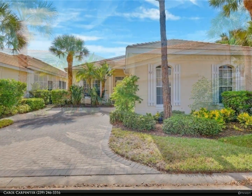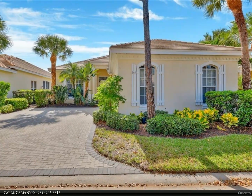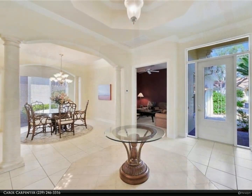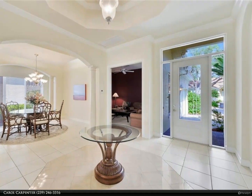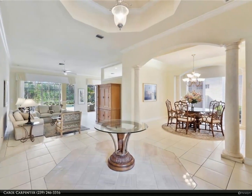Beautiful Bougainvillea floor plan in the sought-after enclave of the Cottages at Pelican Landing. This is the perfect size second home with two bedrooms, two baths, den, and huge covered lanai with pool and spa. Volume ceilings, tile and carpet flooring throughout, and amazing golf course views with the preferred southern exposure.